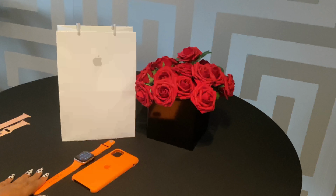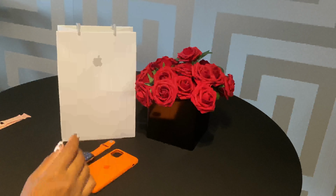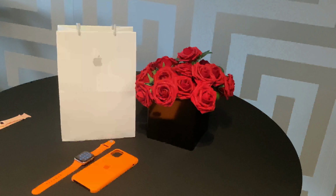So guys, you know the drill. I'm using my iPhone 11 Pro Max to film this video. So I'm quickly gonna swap over to my backup phone so that I can show you what the case looks like on.